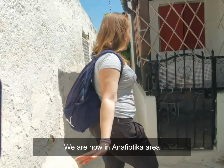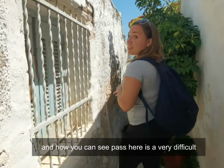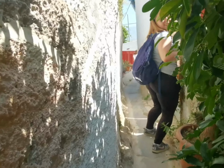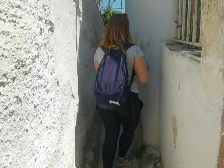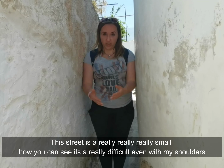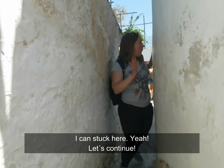We are now in the Anafiotika area, and as you can see, the street here is very difficult. This street is really, really small. As you can see, it's very difficult even with my shoulders. I can get stuck here. Yeah. Let's continue. Ooh.